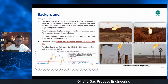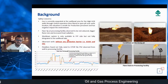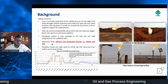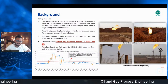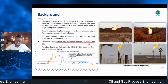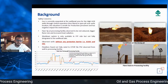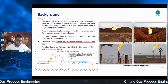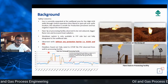And at the same time, the shutdown system from the field processing facility is not fully integrated to the well site. One of the most severe safety issues here is that all the wells are operated without any protection barrier, which is your surface controlled subsurface safety valve and also your surface safety valve. So they were not installed for all the wells. Let's say there's a shutdown at your field processing facility, the pipeline from the well site to the processing facility will be subjected to high pressure and overpressure, and the flow lines are also not fully rated to the closing tubing head pressure, and there is no PSV from the well site to the processing facility.